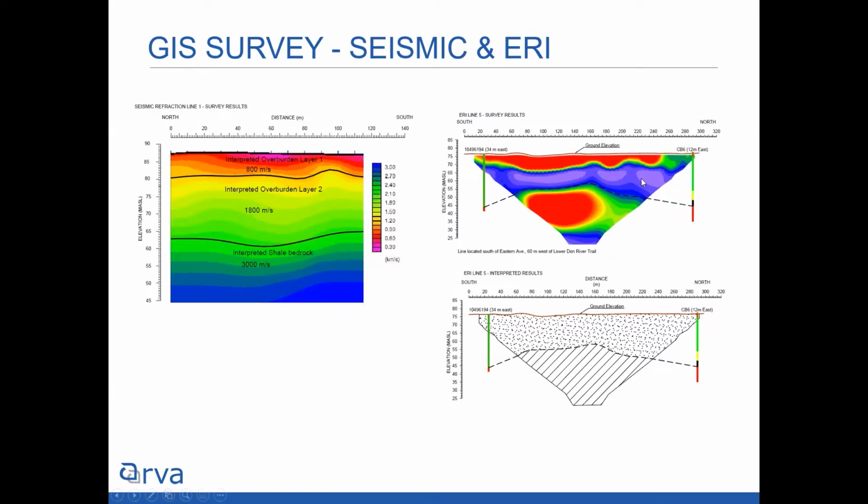And if there's tons of utilities buried, ERI is going to be bouncing off of that or being influenced by it. The purpose of doing these is to fill the gaps between boreholes that you've already drilled, but you need to be cautious because if it turns out that there are interferences either from buried utilities or nearby construction, you might not be getting the kind of useful information. But if you do happen to find a suspected buried valley in between your boreholes, at least you can go back and do supplemental investigation to look for it.